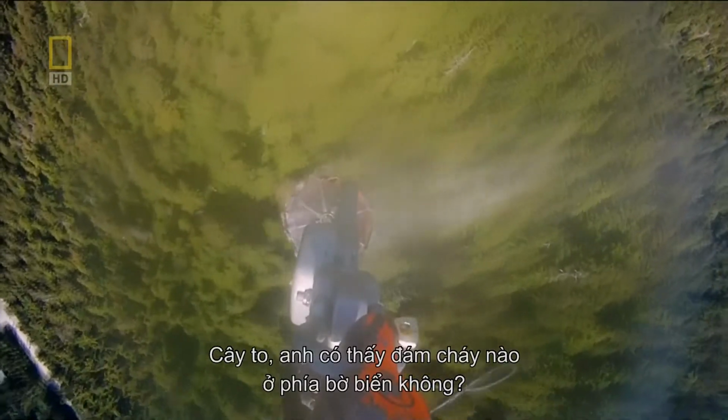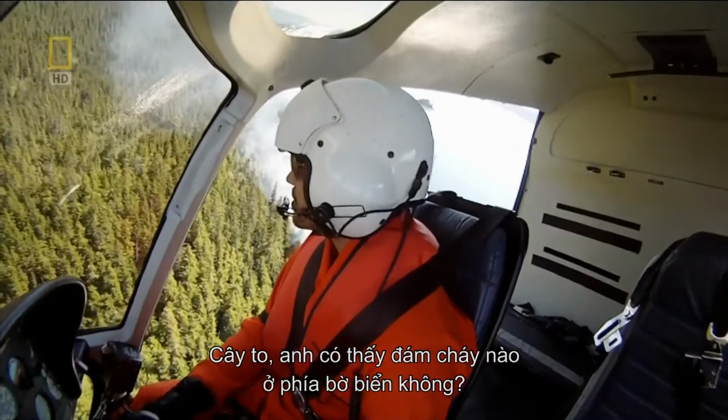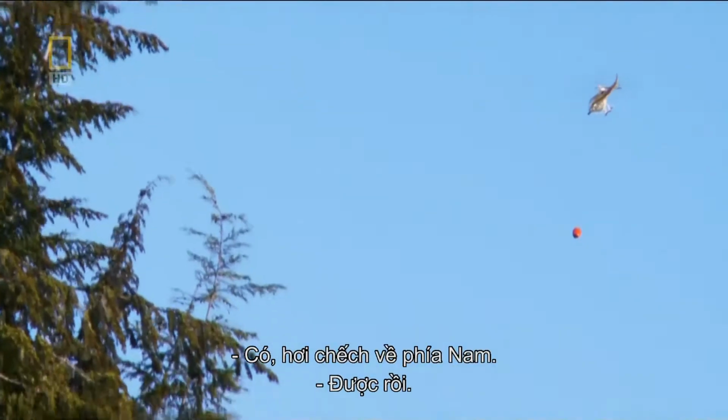Big tree. Is there fire that you can see on the onshore side of that one? Yeah, just maybe a little bit to the south of it. Okay.